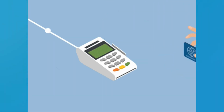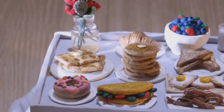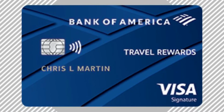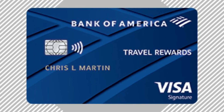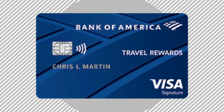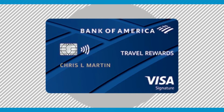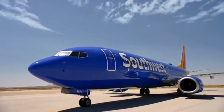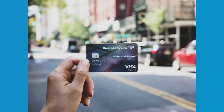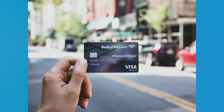If you want to use points to erase eligible travel and dining purchases, the card is a good no annual fee option, and it's especially enticing to existing Bank of America clients with significant account balances. While frequent flyers may prefer a card with transferable points to maximize redemptions, beginners may prefer a card that requires less work to redeem their points. However, regular travelers who appreciate Bank of America's straightforward earning approach might explore the Premium Rewards card, which offers a higher earning rate, more flexibility, and additional benefits.